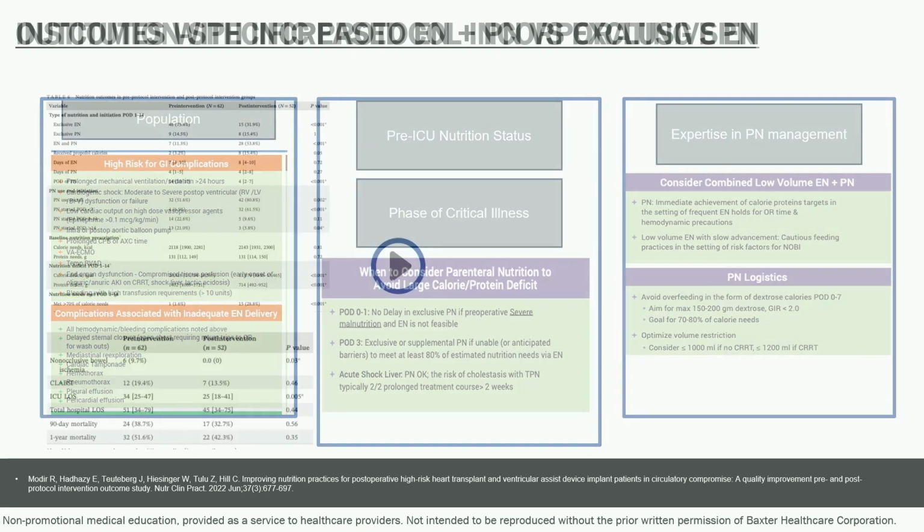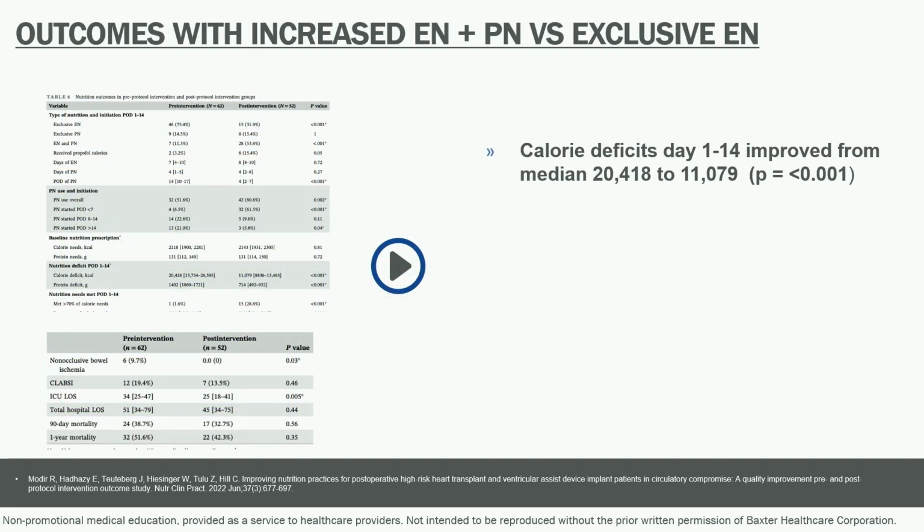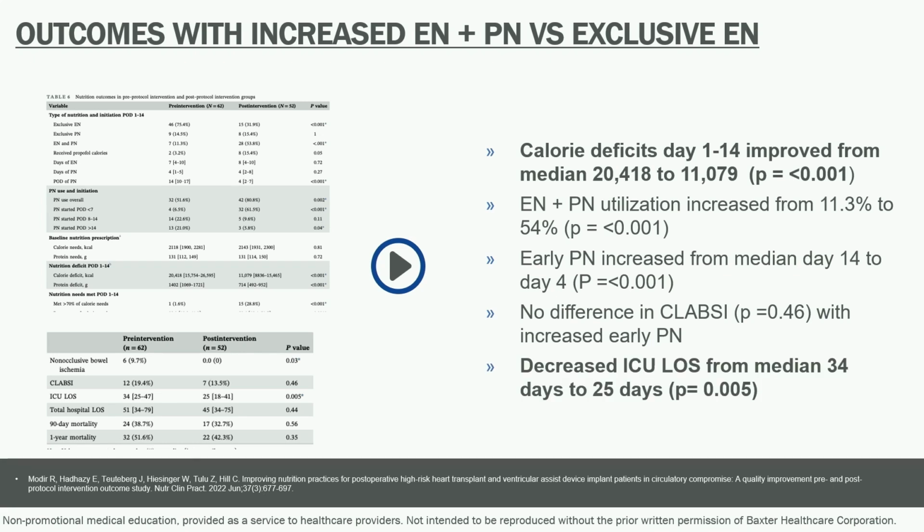With this protocol, when we had adequate adherence over 3 years, we were able to improve calorie deficits by about 10,000 calories in those first 14 days. We significantly increased our EN plus PN utilization. We also had way earlier PN start dates, about 10 days earlier, and no difference in CLABSI with that increased early PN utilization. This was associated with a decreased ICU length of stay from a median of 34 days down to 25 days.